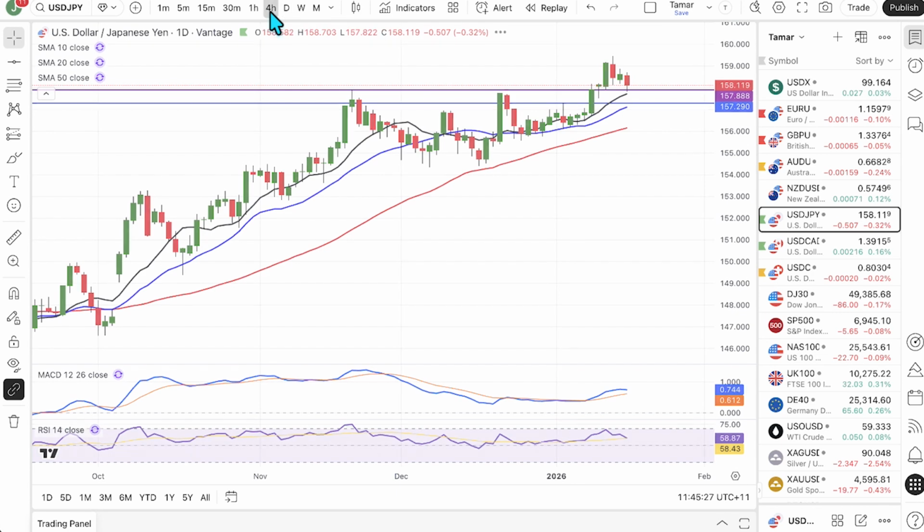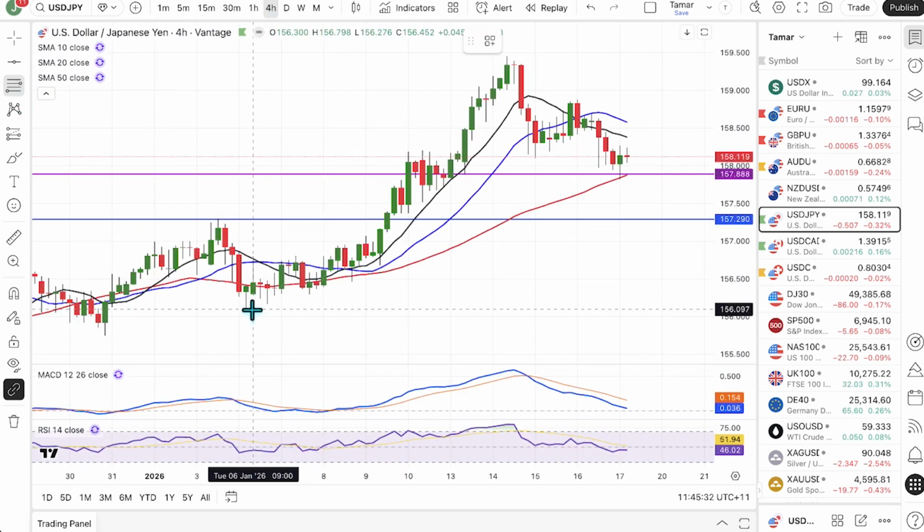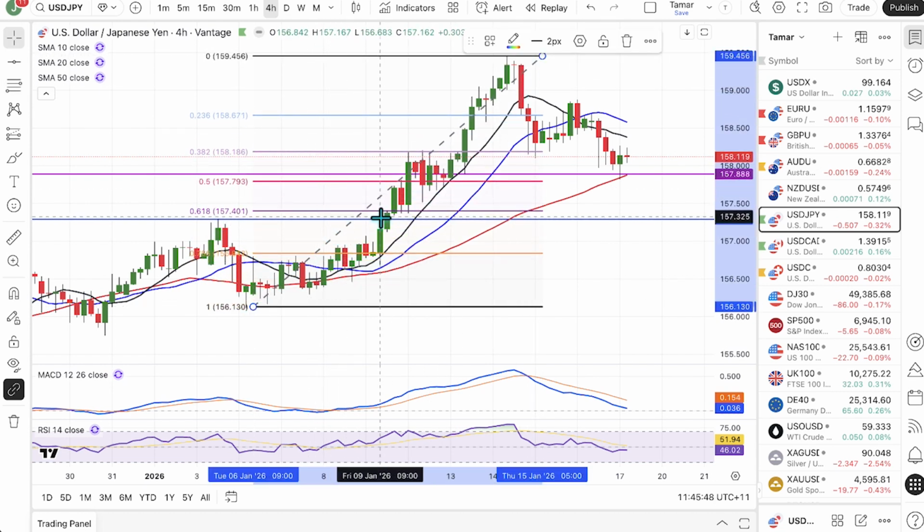What I also like to do is add the Fibonacci retracement on the 4 hour chart. So if I go here from the latest low into the high, what we can see is that we've got this level around the 157.4, which was the previous swing high, sitting quite closely to the 61.8% retracement. The higher level is sitting around the 50%. So for a bullish opportunity, what I would like to see is buyers taking control of the lower time frame before looking for a continuation of this higher time frame move.